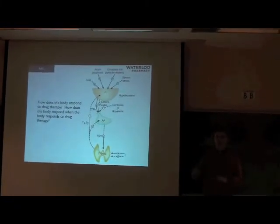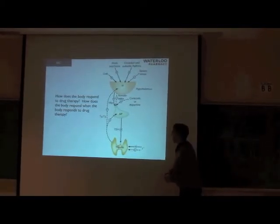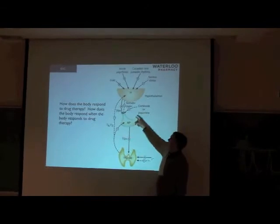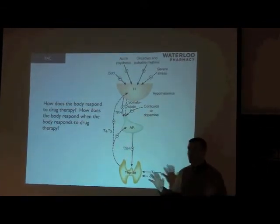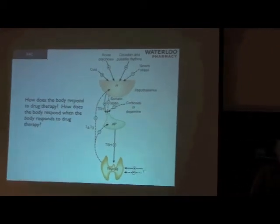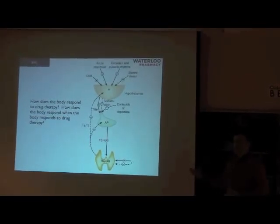Well, first of all, the thyroid hormone will target all sorts of thyroid hormone receptors, and you'll increase your metabolism and do all the things that thyroid hormone does. But what will it do to this loop? It'll tell the anterior pituitary and the hypothalamus that there's way too much thyroid hormone around, so there's no need to make any more. It'll really shut down this negative feedback loop, and that's okay, because you've got loads and loads of thyroid hormone.